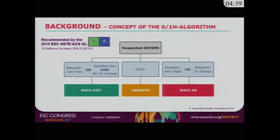The guidelines give us the same option to have an algorithm, as already seen in the previous guidelines, assessment at baseline and 3 hours. But now we have more and more data that the assessment of baseline at 1 hour is indeed safe and effective, and this is an additional study that was presented at the meeting.